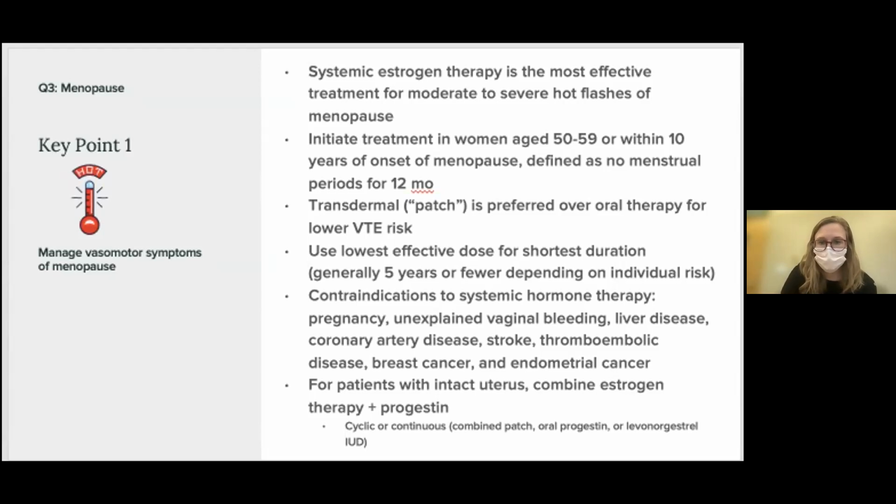And then just one other point when thinking about menopause: there's no routine laboratory testing that we recommend for diagnosing menopause. It's really a clinical syndrome, 12 months in the absence of menstrual periods. However, patients who have early menopause really should have pregnancy excluded and a lab evaluation for secondary causes of amenorrhea, including thyroid levels, FSH, and prolactin levels.